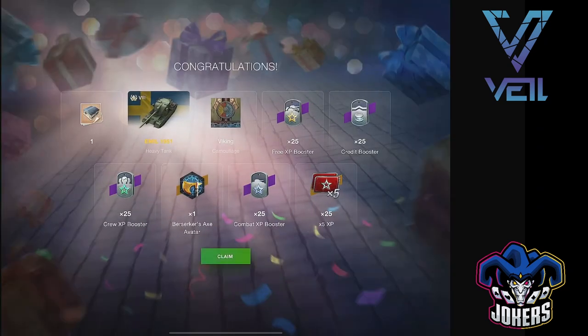Yay! Oh my god, I got an M951 with a Viking camouflage and 25 free XP boosters, 25 credit boosters, 25 crew XP boosters, a Berserker's Axe Avatar, a Garage Slot, combat XP boosters, and 25 times 5 XP boosters. Exactly. Well, fantastic. What a look. I got the same gift. Amazing. Oh, no. Gift for you get sent. Check notifications for the gift.